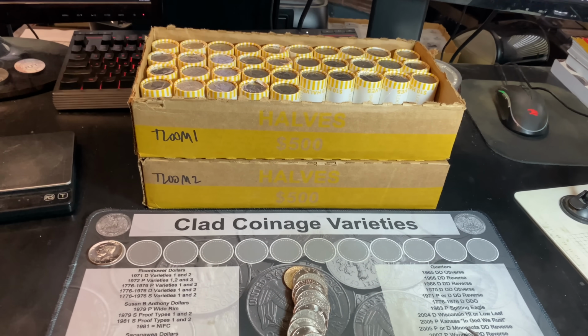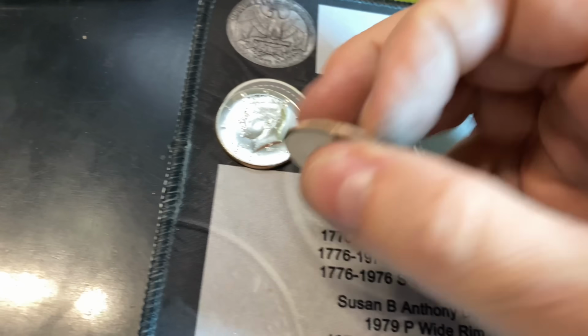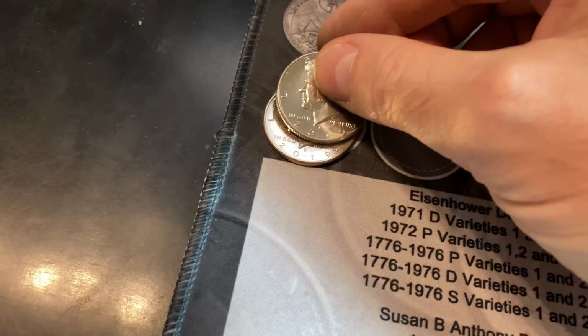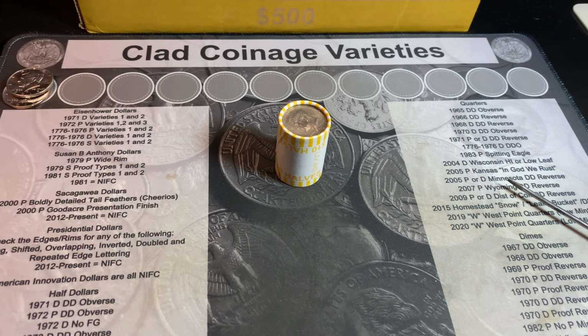Hopefully there's better finds. Same roll, and we did add another 2019 NIFC to the board, but this time it's a Philadelphia. So we got a pretty nice Philadelphia and Denver 2019 set. The hunt continues for silver, though.